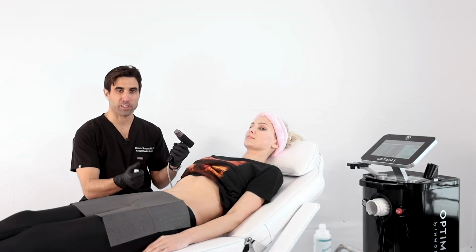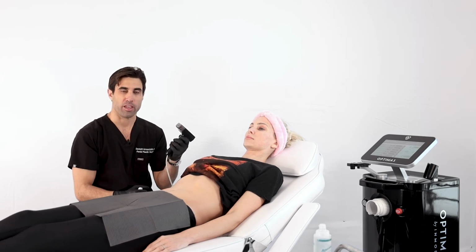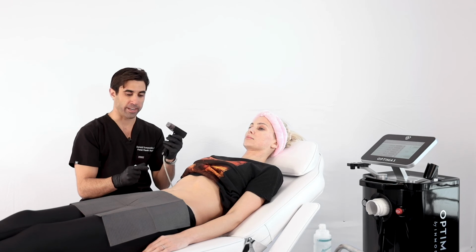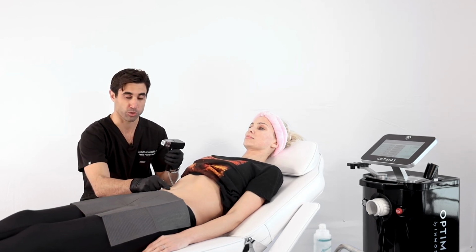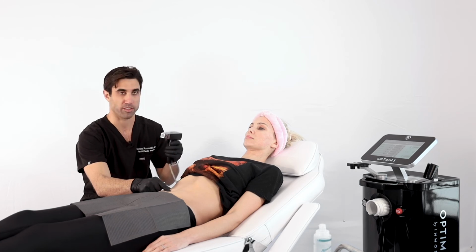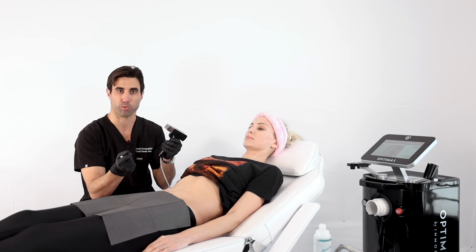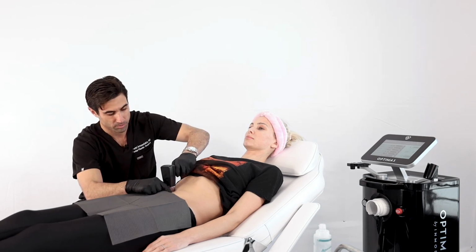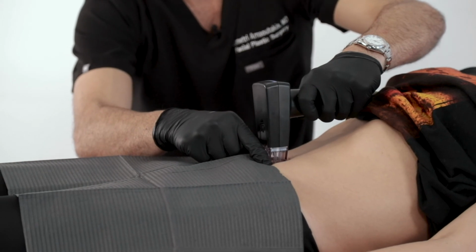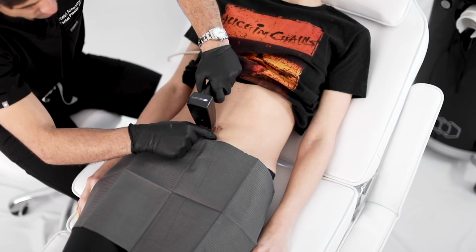Okay, so she's topically numb now for over 30 minutes. We've cleansed her abdomen, and we're going to get going with the treatment. Again, it's important when I apply the handpiece that I'm going to kind of pinch the treatment area and lift up a little bit, and the 24 needles here are going to go into the skin and really promote new collagen and elastin formation. So here we go. How was that? Okay.